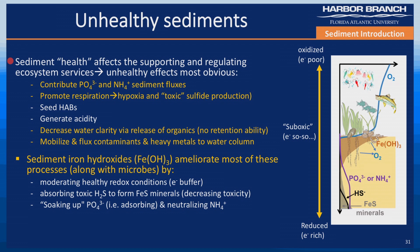Sediment health affects those basic services, right? The supporting and the regulating ecosystem services. And we really observe when the system goes bad. You can promote phosphate and ammonium fluxes from the sediments into the overlying water. You can promote respiration. You can promote hypoxia, like the dead zone. You can promote toxic sulfide production. We've already talked about these. You could potentially seed harmful algae blooms. You can generate acid, intensify ocean acidification. You could decrease the water clarity.